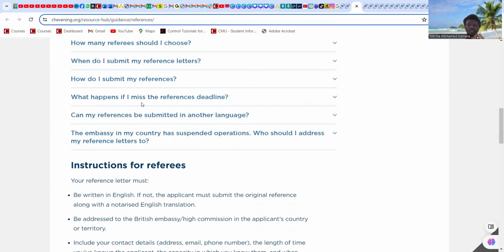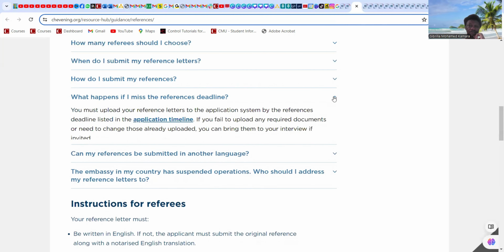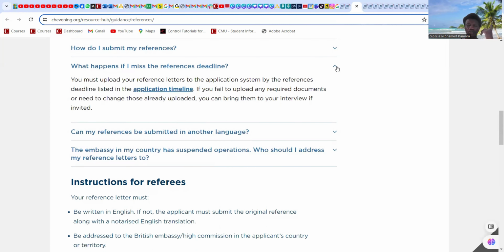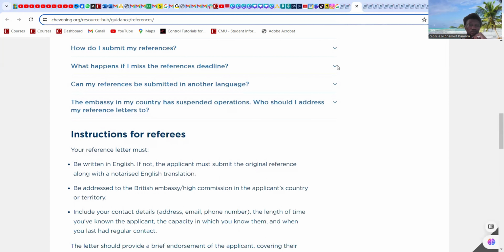What happens if I miss the references deadline? You must upload your reference letters to the application system by the reference deadline listed in the application timeline. If you fail to upload any required documents or need to change those already uploaded, you can bring them to your interview if invited. So if you fail to upload any required documents, so meaning maybe there is some laxity, some leniency in terms of these letters, okay, you'll be required to take them, but be sure to upload them on time.